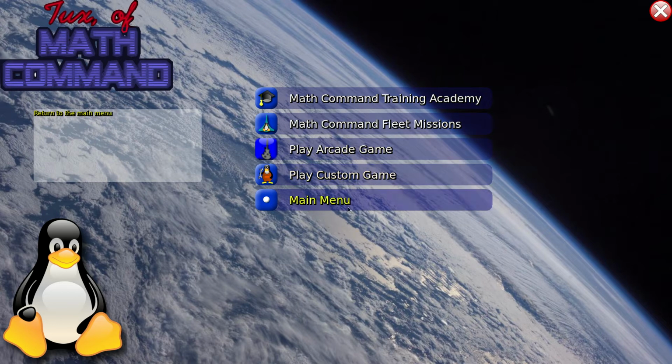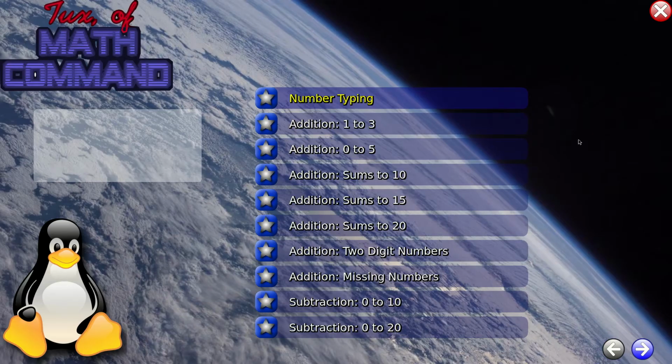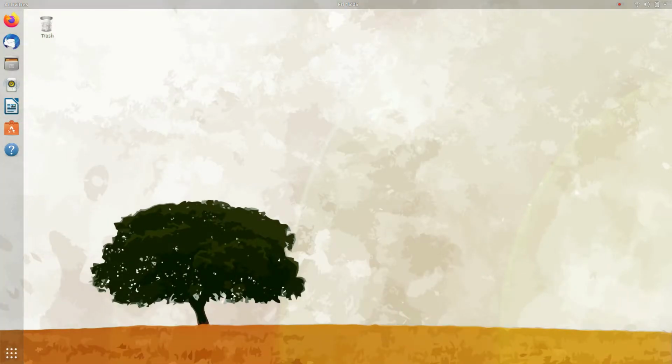Let's go back. When we play along, let's do addition. All you do on this one, you see the problems coming into view. 2 plus 3, so you click 5 and then shoot it. 1 plus 2, 3, boom. Just something to keep the kids interested as they learn. You also have your web browser built in. You have email programs. Just really nice software all in one.